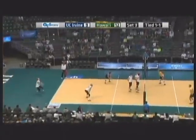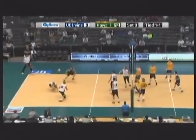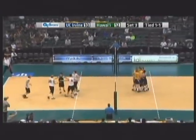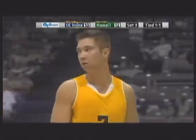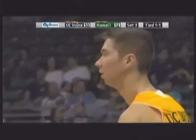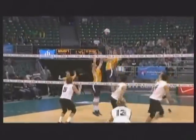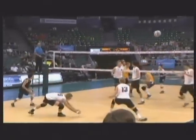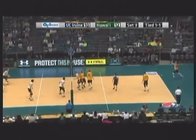JP Marks to serve. Dug up by Brinkley, waiting for it is Stork. That ball hit by Tilly. That's turning out to be a favorite play for Daniel Stork as well, setting Tilly out of the back row. Tilly, the French phenom from Thompson Rivers, Canada, by way of France.